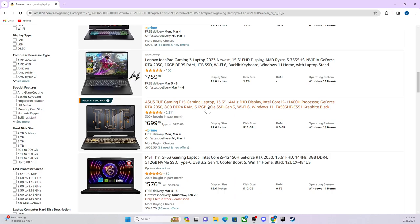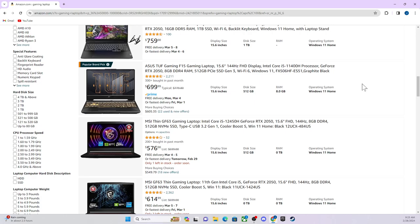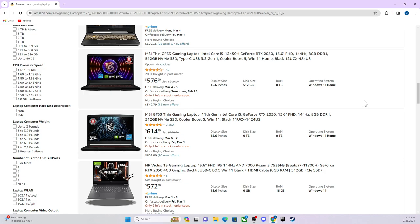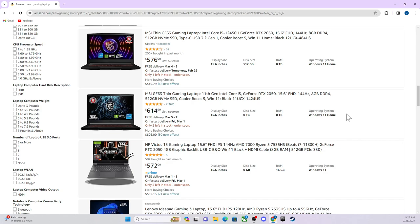Asus TUF, $700. That's not bad. A lot of these budget gaming laptops are pretty nice. There's just a few of them that have a little hiccup, like an 8 gig stick of DDR4, DDR5 RAM. But it's okay. We're going to keep looking.